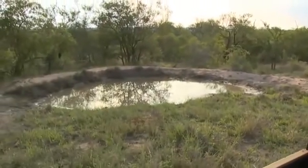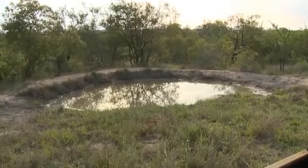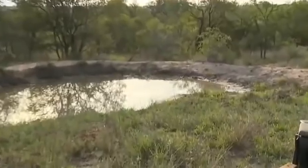Those two buffalo are obviously very, very shy because they've run off into very thick bush. And I guess they're not too accustomed to vehicles. They might have come in from the Kruger Park.